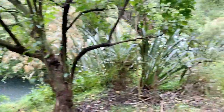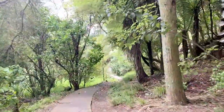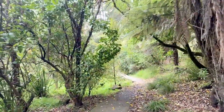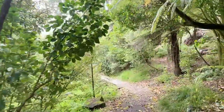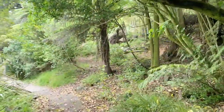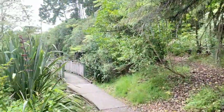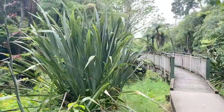So it's a 6.5 metre waterfall, and it is the only urban waterfall in Auckland. So it's really a great place to come for a little bit of a wander around here. Now we're getting onto a boardwalk that will take us to the waterfall. We'll be beginning to hear the waterfall very, very shortly.